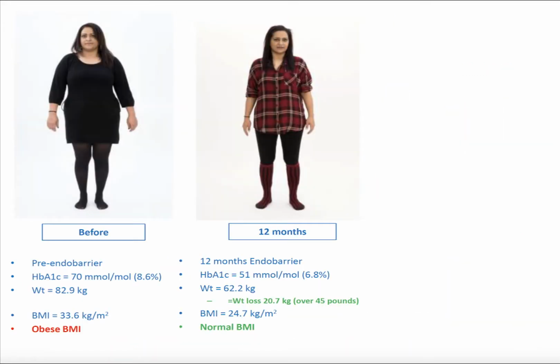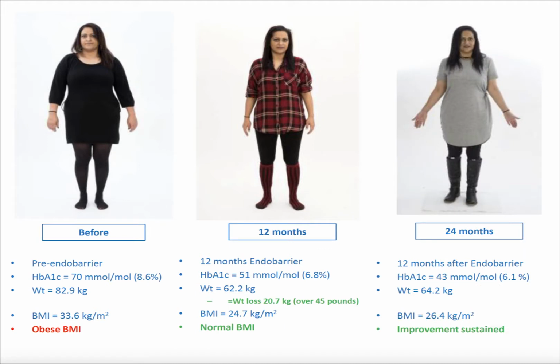Some of these patients have now reached 24 months, a year after the Endobarrier is removed, and I can show you here 3 of these. This lady here was our first patient to go from obese BMI to normal BMI, with a hemoglobin A1c dropping to 6.8%, and she sustained the improvement for the 12 months after the Endobarrier was removed.